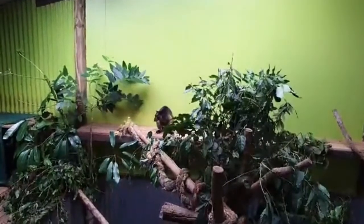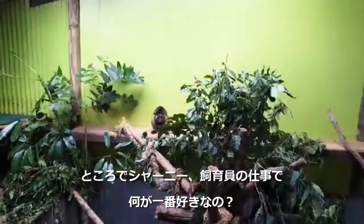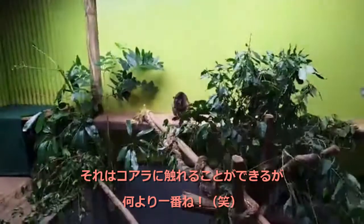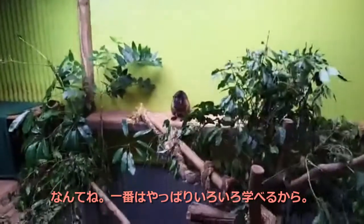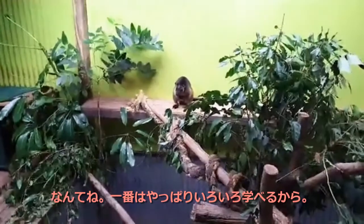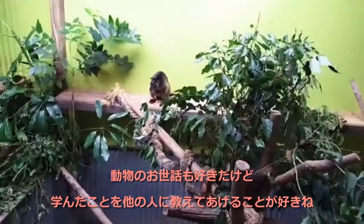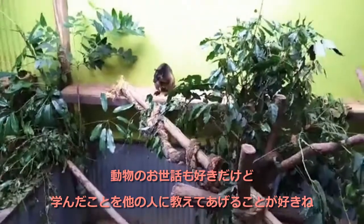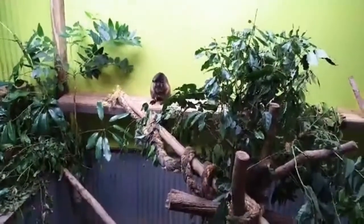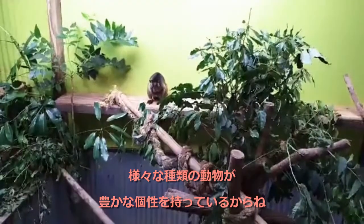So Clara5 wants to know, Shani, what is your favourite thing about being a wildlife keeper? Well, my little niece Clara. My favourite thing about being a wildlife keeper is actually education, believe it or not. Obviously, I love working with the animals, but there's no point in having them if we're not going to use them from an education point of view. So teaching others about the animals I work with, the different things about their species or their personal little attributes like their personality.